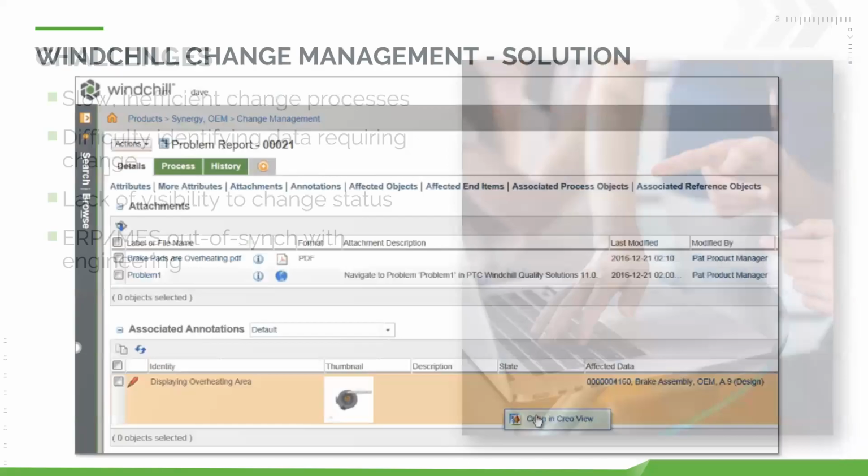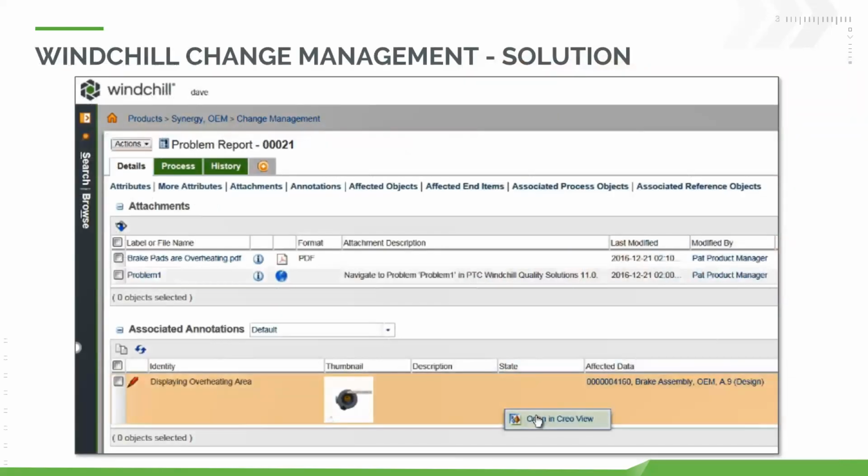Now, the solution for that is a mature change management process, which is what you will get within Windchill. With Windchill, I can identify each and every object that requires change. I can fully view exactly where I am within my change status, and I can create a scalable and reusable workflow where everyone knows the tasks that are required of them and how we're going to go about implementing a change in the quickest and most efficient way possible.